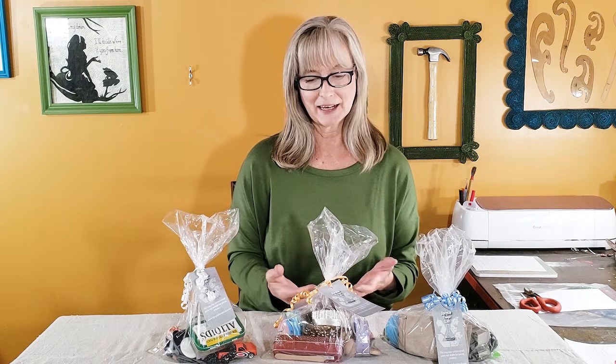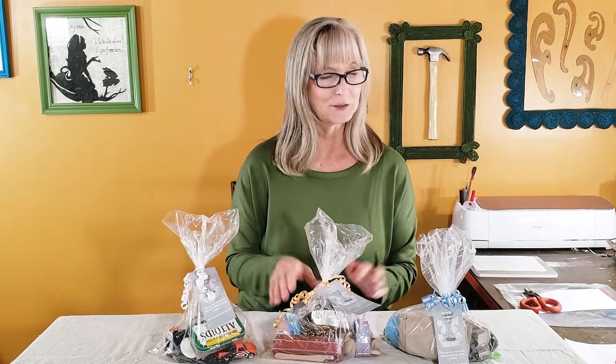You could put some of your extra craft supplies that you don't use into some little grab bags and try to get rid of those at some of the craft sales. You're not going to make your money back, but it was a good way to draw people in, and it kind of caught their attention for $5. So that's just a little bonus idea for you.